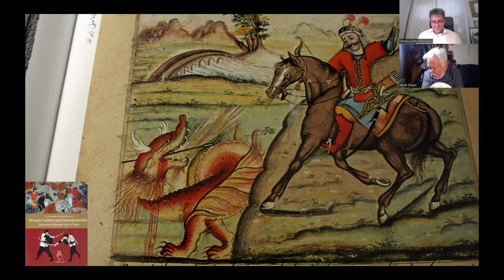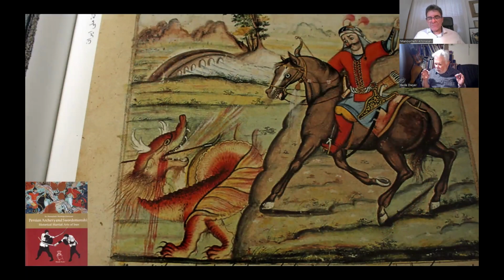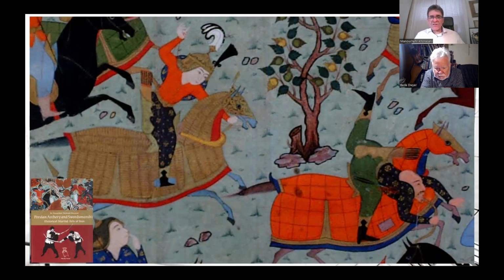This is very simplified, but sometimes you see it on saddles too. You see it on a lot of everyday things that a person would be using for his military life, if he was a soldier, or if he was a prince, for visiting his various mansions or whatever. The level of decoration is exquisite. Really exquisite. So the next one is also an earlier miniature.